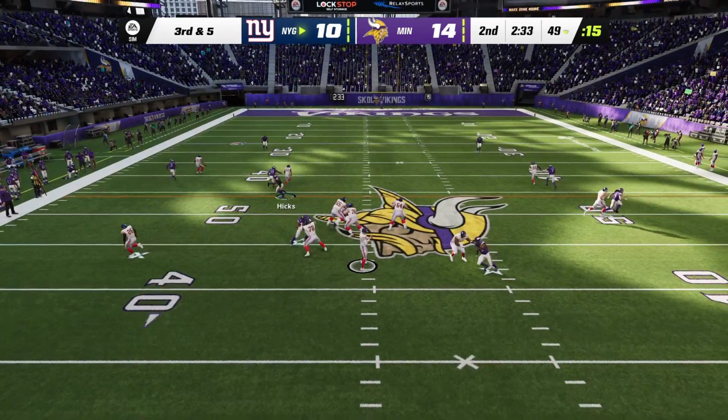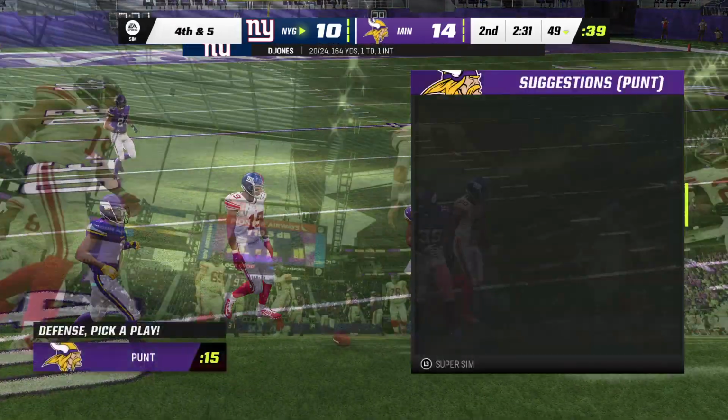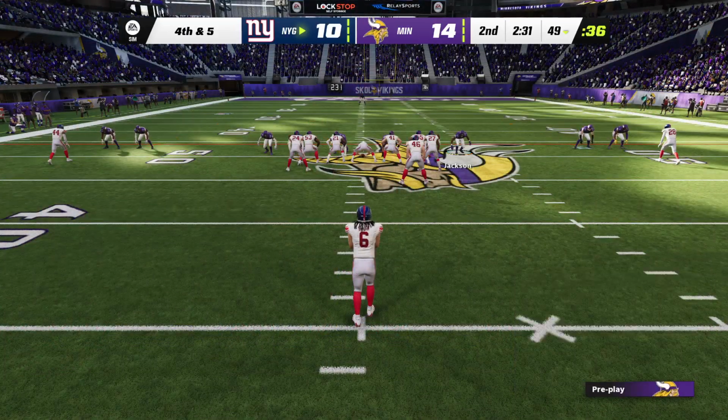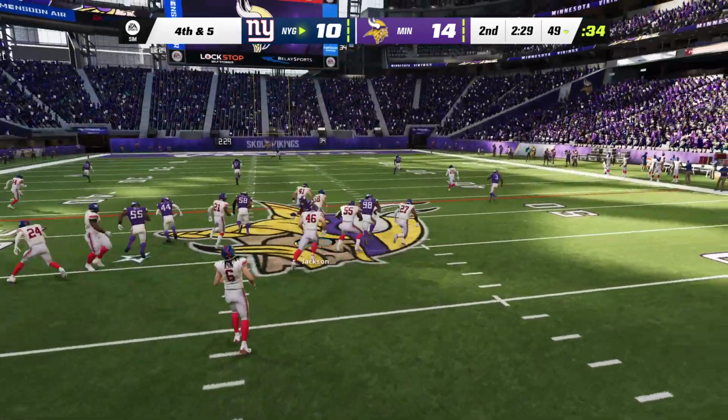Out of the gun now on 3rd down. And that's going to be incomplete. The contact there enough to jar that ball free. And it brings up 4th down. On 4th down, here's Jamie Gillen on to punt.